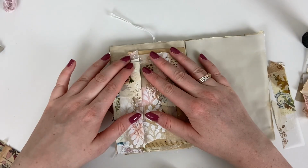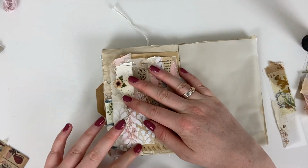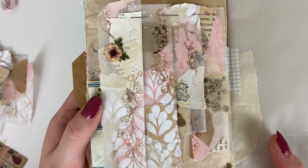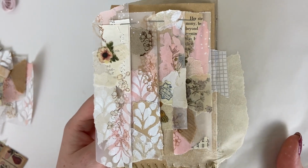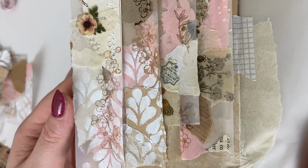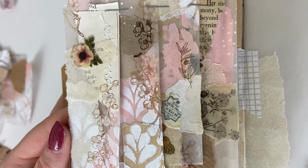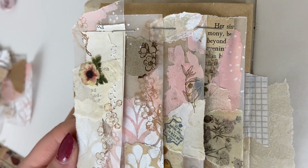I really enjoyed working on these little strips, and it's definitely a nice way to record different techniques and combinations, colour combinations or materials that you like. Let me know down in the comments what your go-to palette is in your junk journal. I'd love to know which different combinations you like to use.